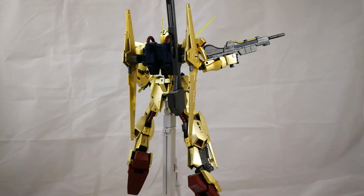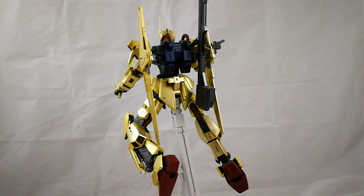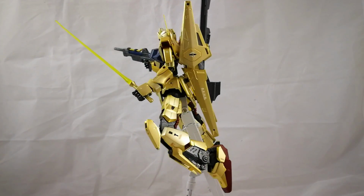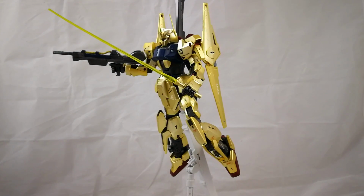There are a few accessories that aren't really visually impressive. However, they are loyal to the anime representations. It's a beautiful kit and such a joy to build. If you're a Master Grade aficionado and don't have this in your collection, Dannick highly suggests this.